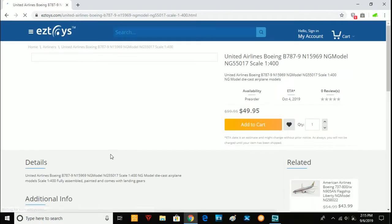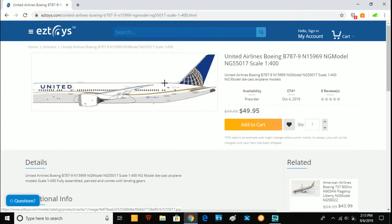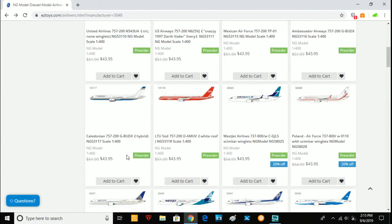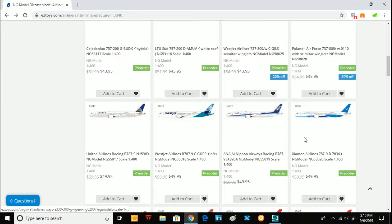The only second ever United 787-9 has been available in 1/400 scale. This one's going to sell out on pre-order, November 15969. This one's going to be very popular, and I know a lot of you are going to pre-order it, so go right on ahead. It's going to be a great model, and I think along with the ANA it will sell out. Alright, so that's it for the 787s. There were 5 of those.